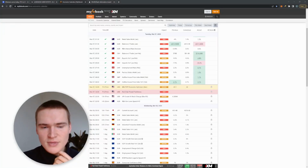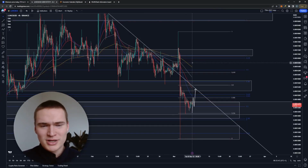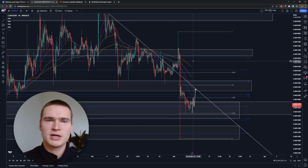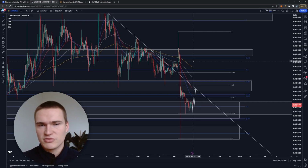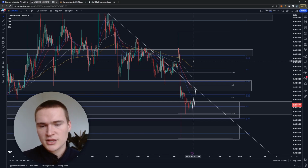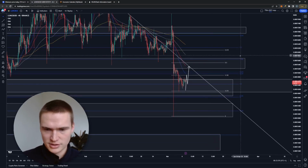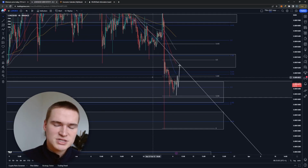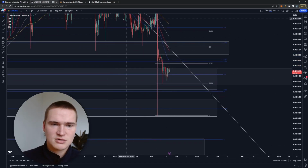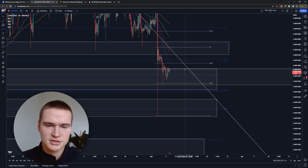But if we take a look on the fundamental side of things, what we have later today is a testimony by the Federal Reserve Chair Jerome Powell. That's probably going to make the market move a lot. And normally Luna Classic actually is pretty resilient to market moves. If there were big fundamental events like inflation, interest, that made Bitcoin move a lot, it made Luna Classic move as well, but not as much as it did with Bitcoin and the rest of the market. So that's going to be interesting, the results of that, because the results could be bullish or bearish. If you want to know more about that, check out the Bitcoin video. There I'll explain that a little bit more.